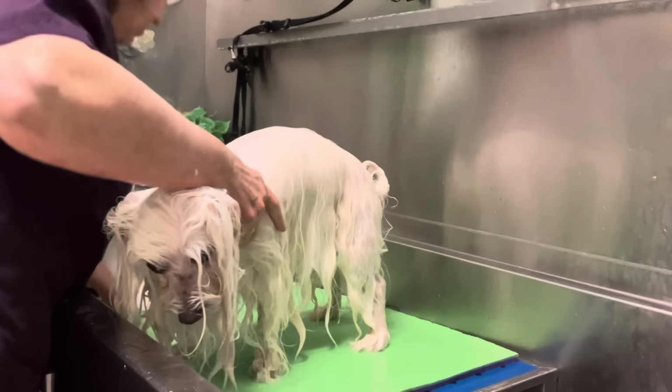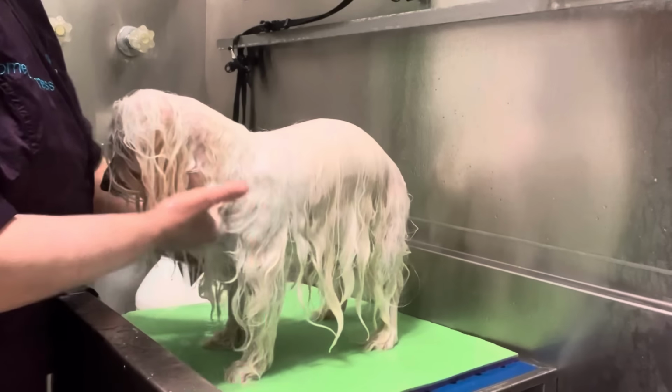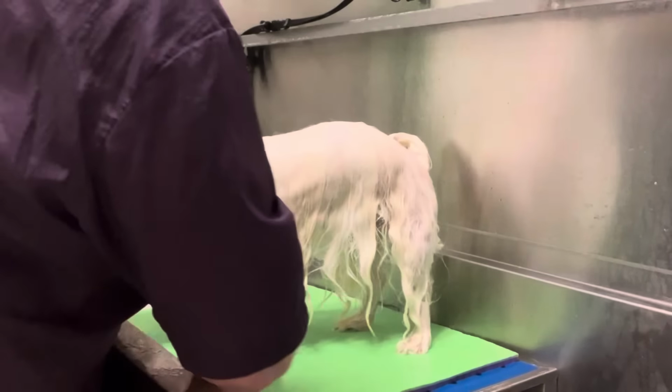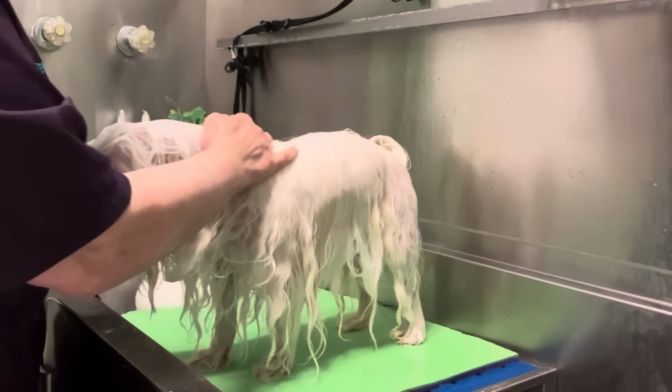So one person who wrote in said that she put some sort of mask on her dog's hair, and it's a leave-in. But the hair is breaking, the skin is dry, and the condition of the coat is very, very difficult.